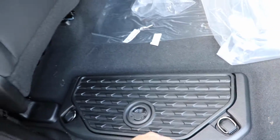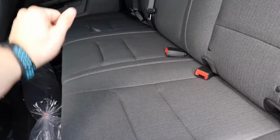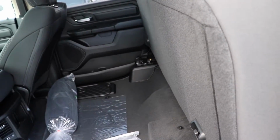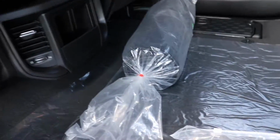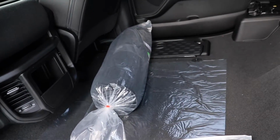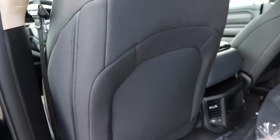Something to note as well about the Tradesman model is this is just one big bench seat. Typically, this would be split and you'd have one seat here and then the double over there. With this model, you have one and it all folds up real nice. Another thing to note too, you have a flat load floor, meaning there is no more transmission hump. So if you have a big TV or a lot of tools that need to sit flat, you can do that no problem. Let's jump in here real quick.